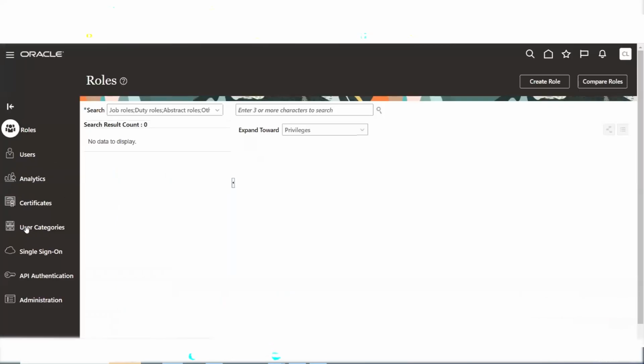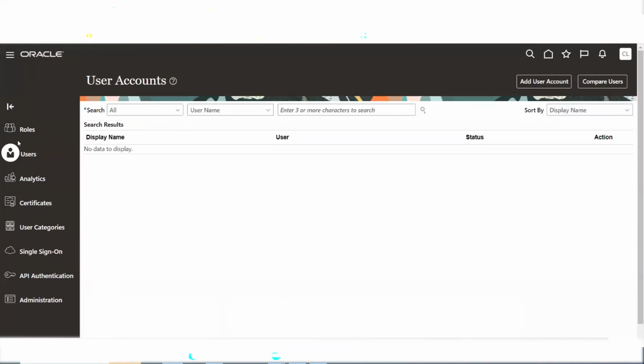Now in the left panel, select users. Click on users and you are on the user creation page. To create a new user, you can click on add user account. Whatever user I used to connect to this instance is also listed on the same page. Cloud admin: you can search and find the same user that I used to connect to this instance.